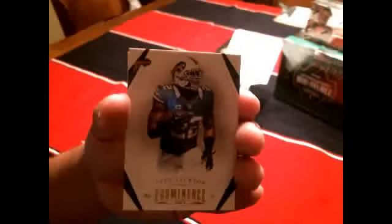We'll start off with a Marcus Davis rookie card for the Jets. Fred Jackson for the Bills. Yay, Bills. Seattle Seahawk, Fred Jackson. A David Wilson for the Giants. More Giants. An Eli Manning. What a Giants kind of night?